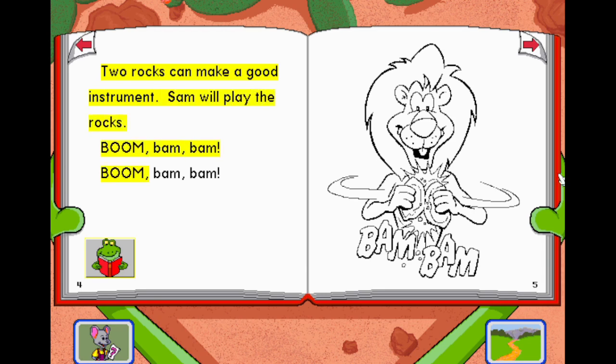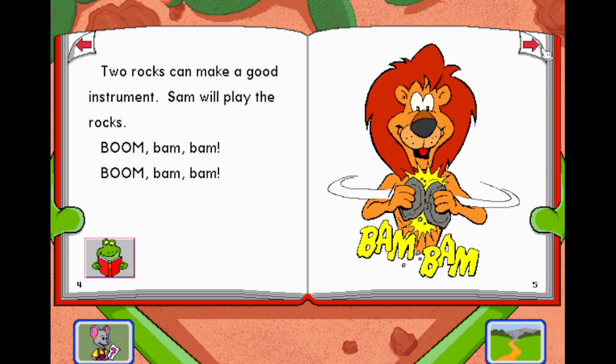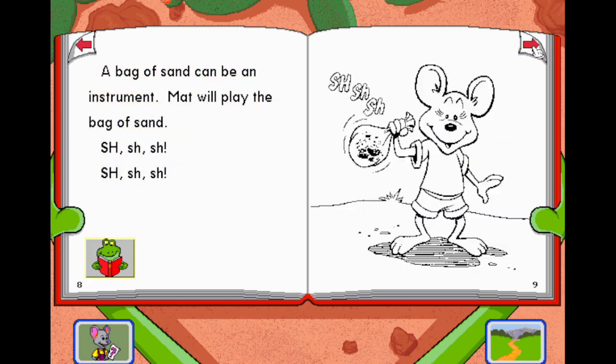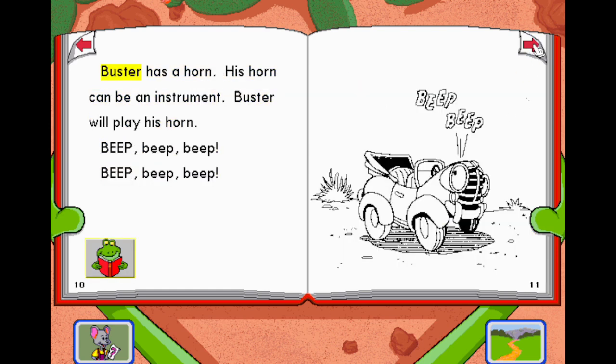Boom, bam, bam. A cactus can make a good instrument. Reader Rabbit will play the cactus. Scritch, scratch, scratch. A bag of sand can be an instrument. Matt will play the bag of sand. Buster has a horn. His horn can be an instrument. Buster will play his horn. Beep, beep, beep.